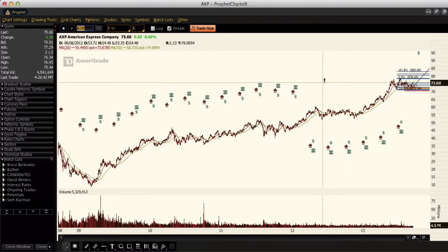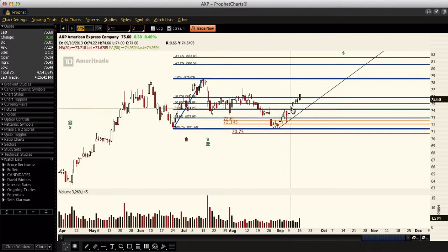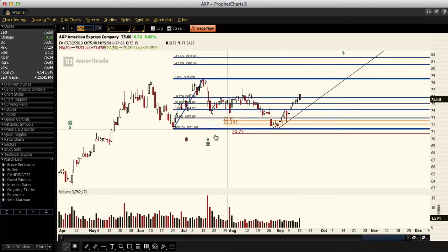Open trades. American Express. Last week I talked about that I've taken two profit levels here, and you can see that based on this trend line, it's still moving up pretty well. I am hopeful to see that it will trade to this resistance level, the 77 resistance level here. And I took early profits here, so I'm just riding it as far as I can for this trade.